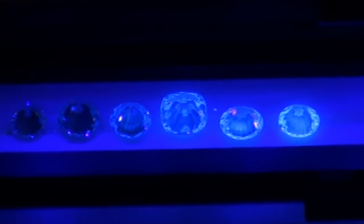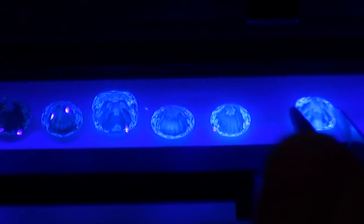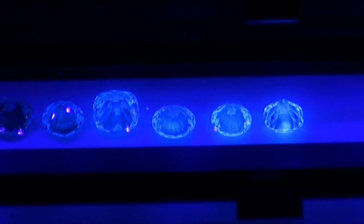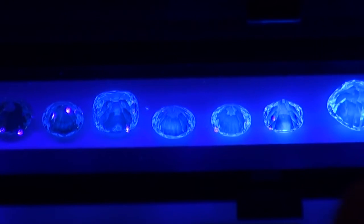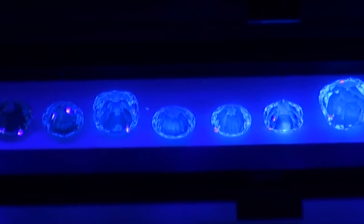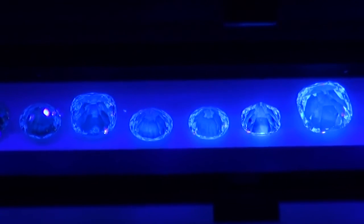I'm going to move the tray over a little bit more so you can see the others as I bring them out. Here is another diamond with strong blue fluorescence as well. Another cushion. And you can see the relative strength of fluorescence. Here is very strong blue fluorescence. Wow, well, let me move that over even a little bit more.